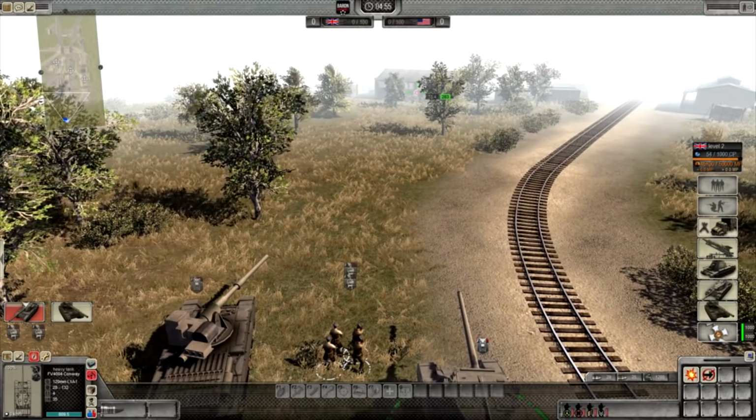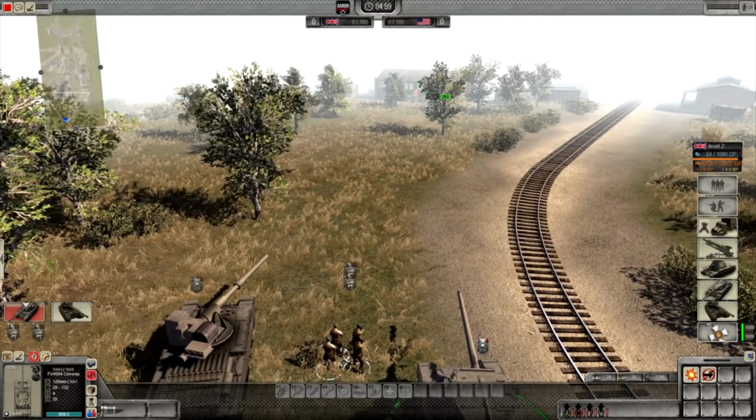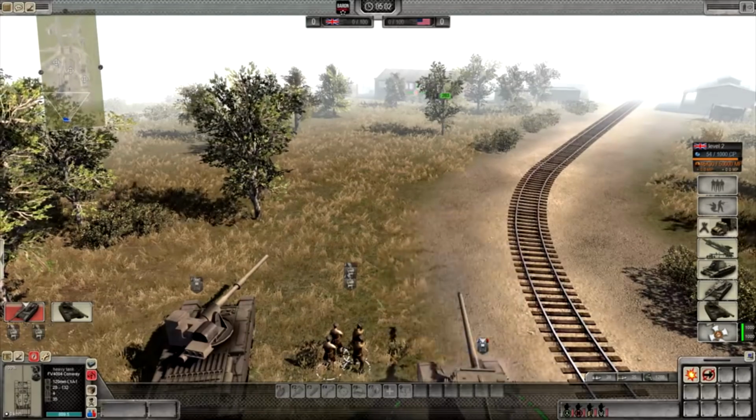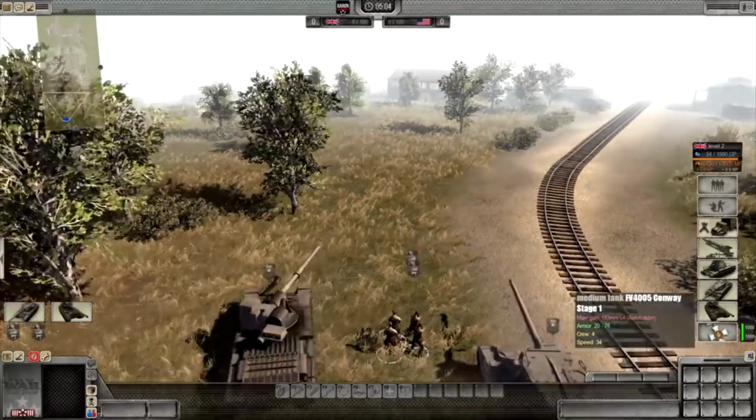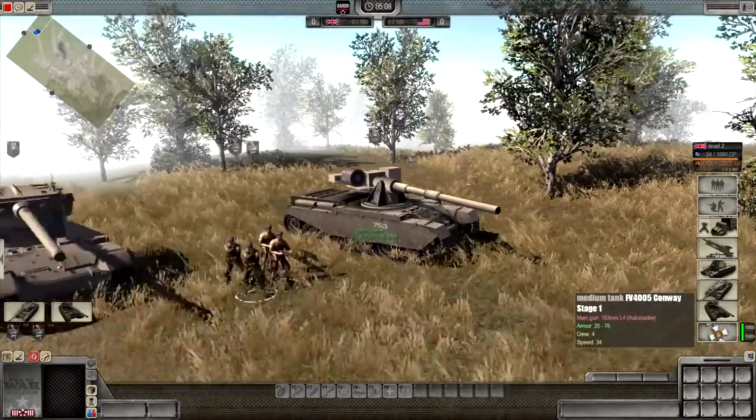Now, what Gaijin says is you need to find a suitable tactical position on higher ground that is able to hide the full profile of the vehicle, which is kind of funny, and cooperate with other players to find unsuspecting victims for your state-of-the-art gun.